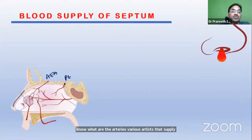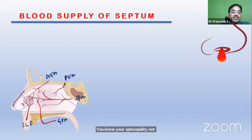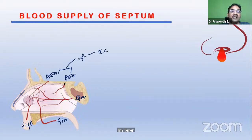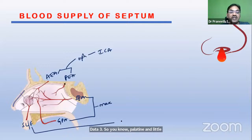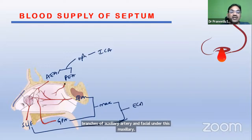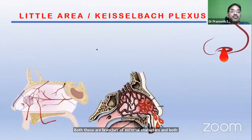Anterior ethmoidal artery, posterior ethmoidal artery, sphenopalatine artery, greater palatine artery, and superior labial branch of the facial artery. Anterior and posterior ethmoidal are branches of ophthalmic artery, which is a branch of internal carotid artery. Sphenopalatine and greater palatine are branches of maxillary artery, and facial and this maxillary, both these are branches of external carotid artery, and both these are branches of common carotid artery. Am I right? Okay, so this is a blood supply.